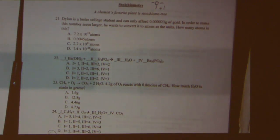So stoichiometry, it's a chemist's favorite plant, stoichiometry. So Dylan is a broke college student that can only afford 0.000023 grams of gold. In order to make this number seem larger, he wants to convert it to atoms as the units. So how many atoms is this?